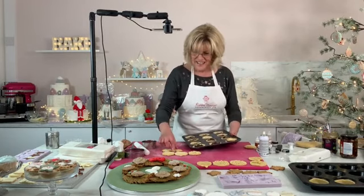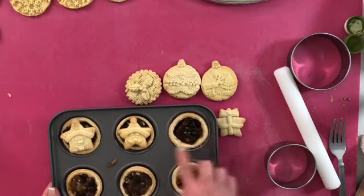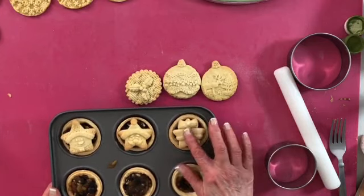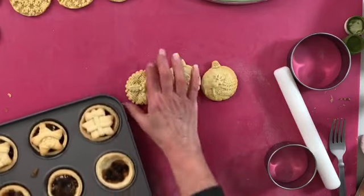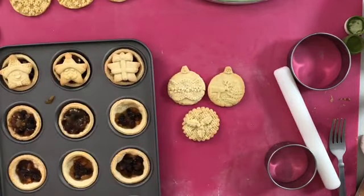Right, these, the stars, you just pop them on the top. Make sure there's plenty of mincemeat in, so that the top sticks to the mincemeat and you push it down so it stays on. They look lovely. They look fantastic. And then the others here, are they cooked? Yeah, you're pretending now they've just come out the oven.